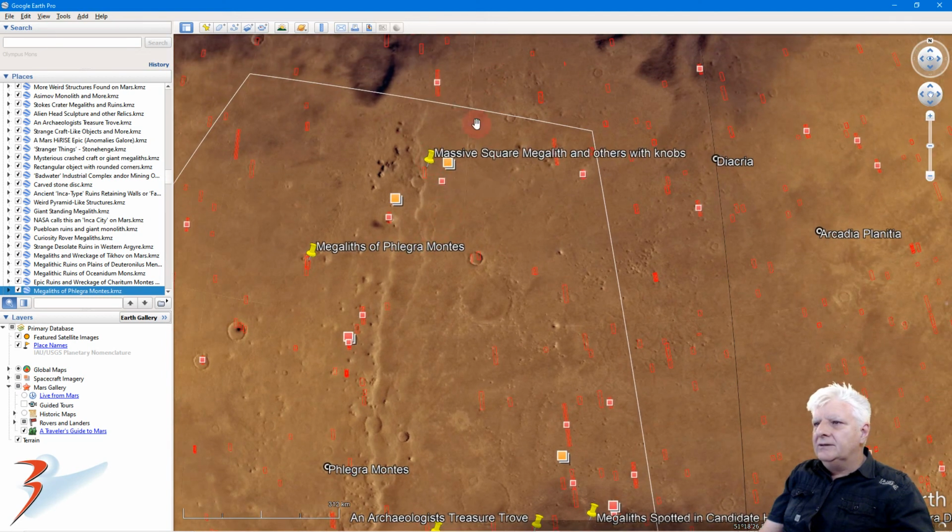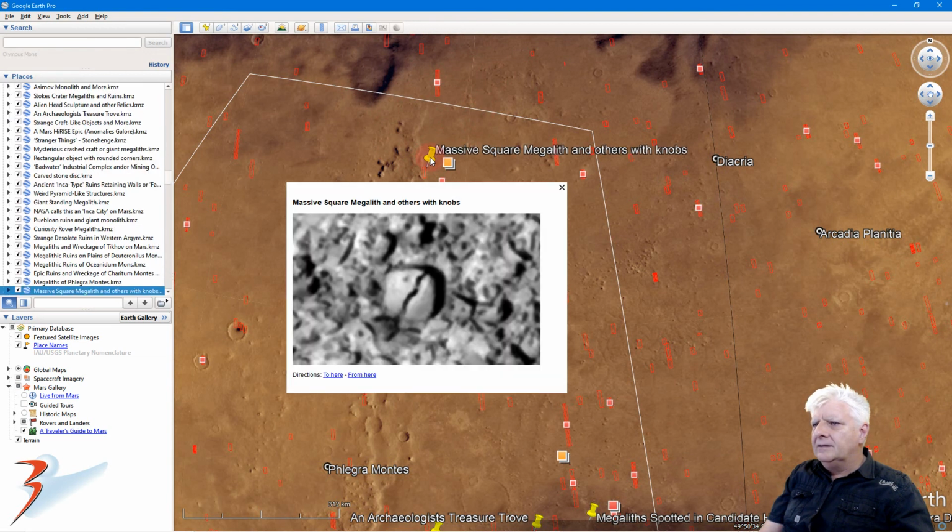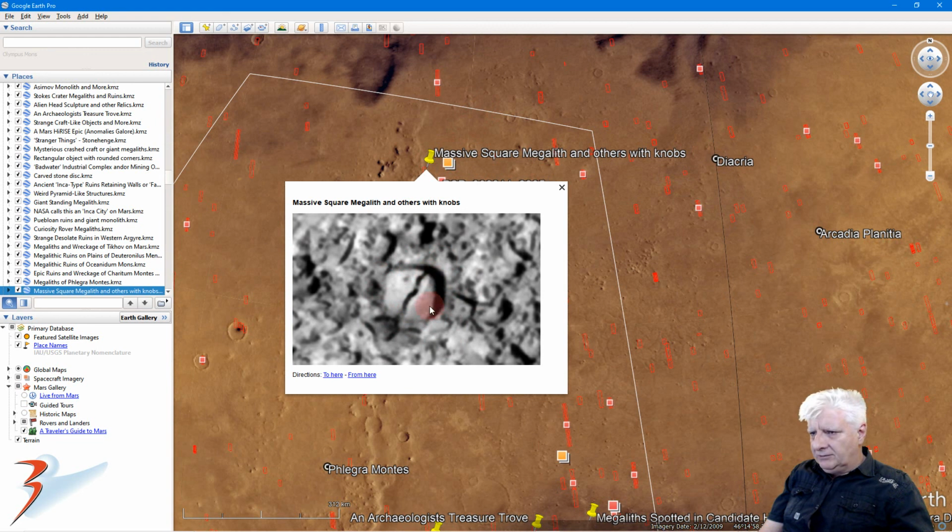And then this one to the top northern part of Phlegra Montes. Strange square object. It's got this diagonal gap running through it there. Lots of what looks like wreckage and debris around it as well.